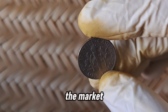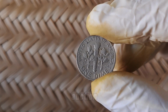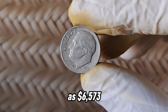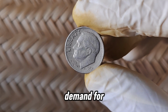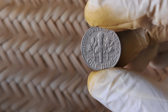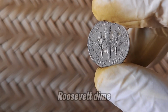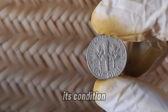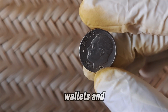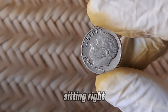So what is the market value of the 1967 Roosevelt dime today? Well, the highest auction pieces have sold for as much as $6,573, and the demand for rare high-grade coins continues to grow as more collectors seek out these gems. Their prices are expected to rise even further. If you have a 1967 Roosevelt dime, it is definitely worth checking its condition and potential value, so start digging through your loose change jars, wallets, and coin collections. You never know, you might just have a hidden treasure worth thousands sitting right under your nose.